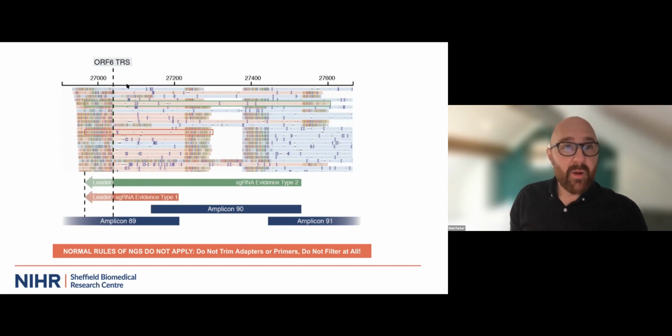So the one thing to note here is obviously that these amplicons are smaller than you would expect from the genomic, and they also have this bit that doesn't match the genome. So the normal rules of next generation sequencing don't really apply. So we don't want to trim adapters or primers in subgenomic RNA analysis, at least of this data, because we think that process can remove the leader and stop us identifying the subgenomic RNA reads.